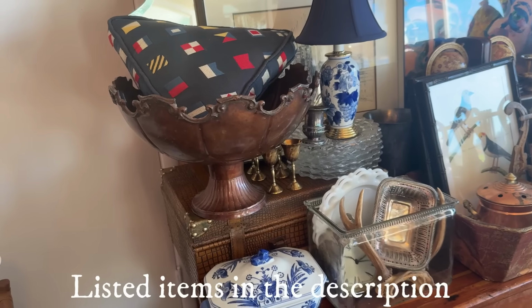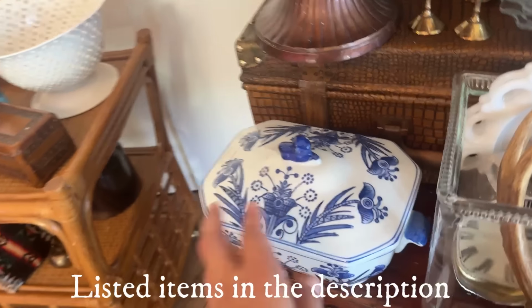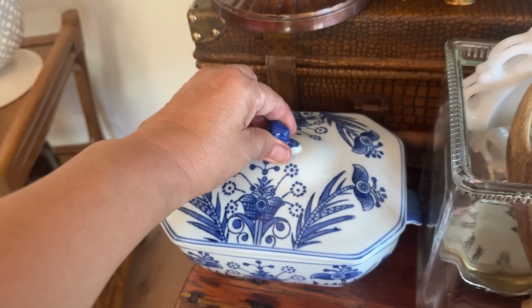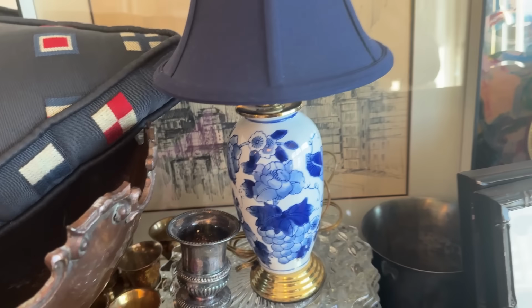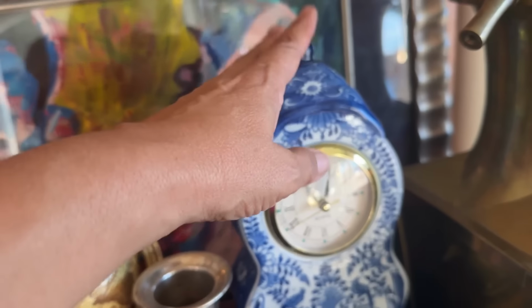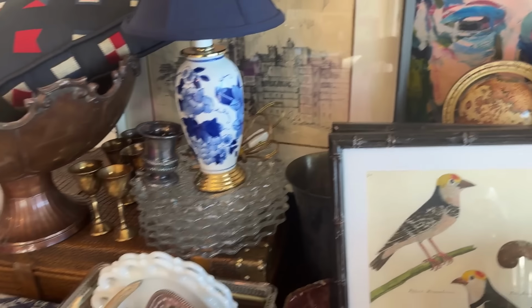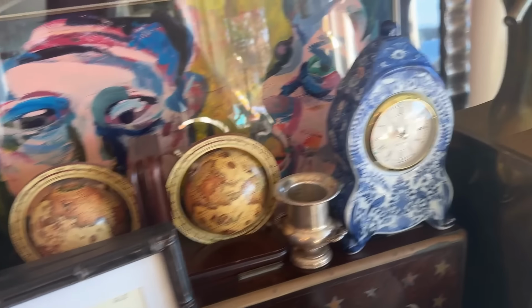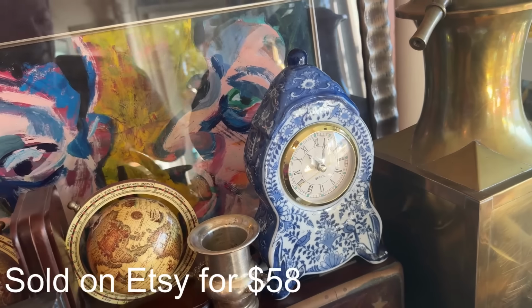Let me try to remember where I got everything. So I know for a fact I got this beautiful little blue and white chinoiserie tureen. This little lamp, which, come to find out, has a crack on the other side. And then this blue clock here, I got these at the estate sale I went to with Kit. Each one was $8. And I do have this one listed online already.